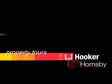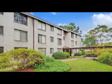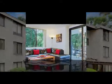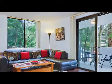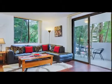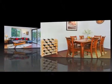Located away from the road, this two-bedroom unit sits in a quiet position, and once you step inside, you'll discover a spacious and light-filled interior with a northeasterly aspect and fantastic floor plan. There are no stairs in this unit, making it perfect for those looking for ease of access.